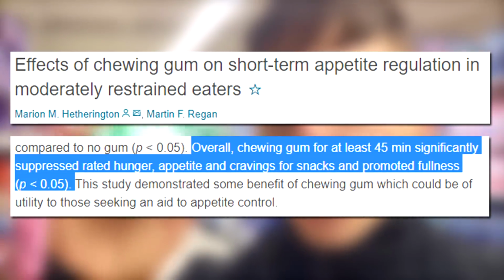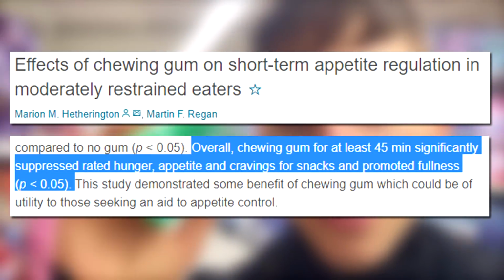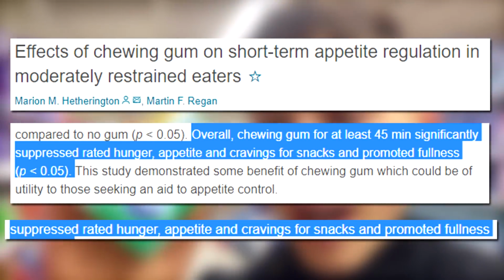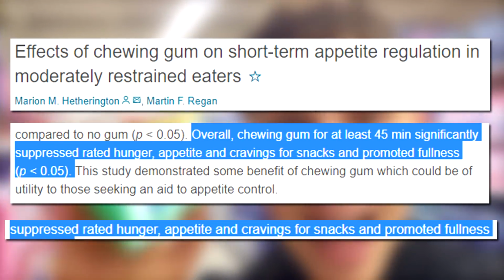There is actually one pretty cool study by Hetherington and Regan 2011, who showed that chewing gum for at least 45 minutes, so at 3 times 15-minute intervals, significantly suppressed hunger, appetite, cravings for snacks, and promoted fullness. So these are a game changer.